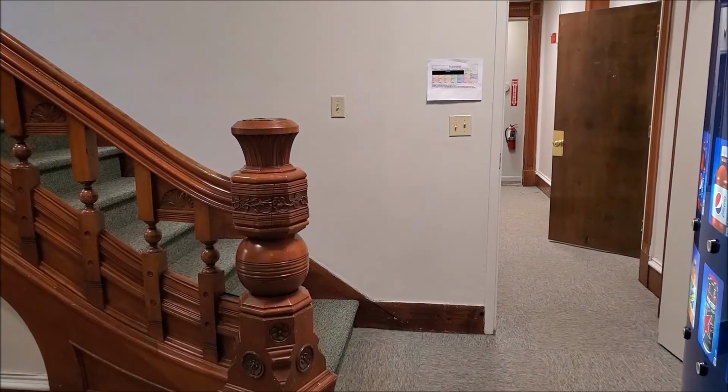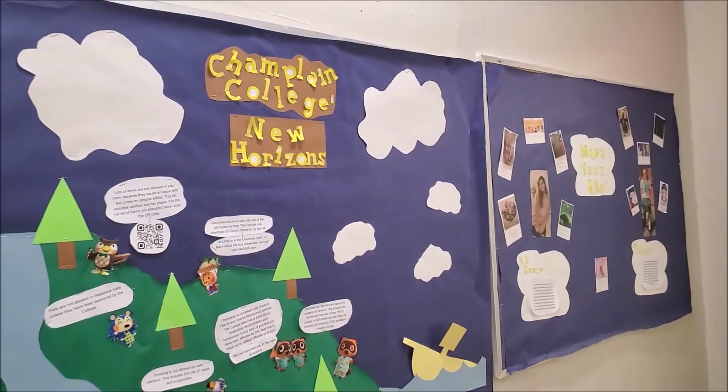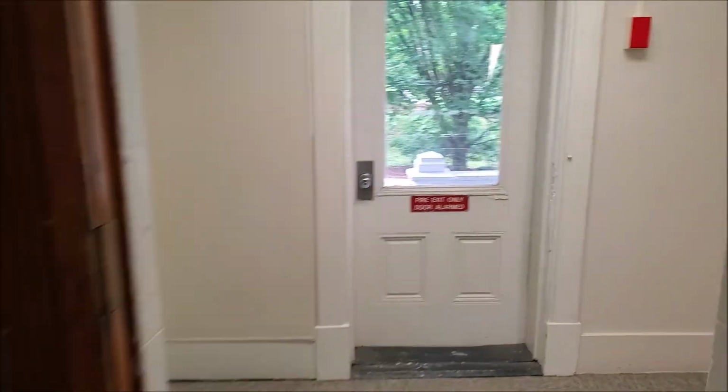Let's head down to the basement. So just to orient you, we had the stairs. We went upstairs to the 2nd and 3rd floor. You're going to take a left, and here you can see the bulletin board. Every year there is a different theme. I love that it's Animal Crossing. And then you're going to head around the corner and down the steps to head into the basement.